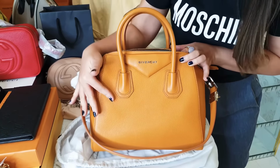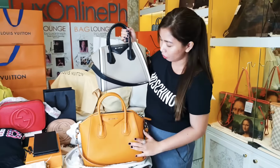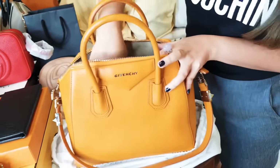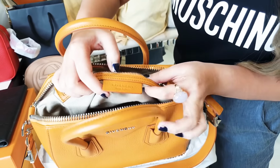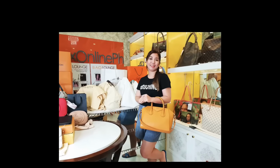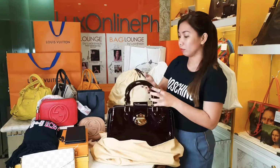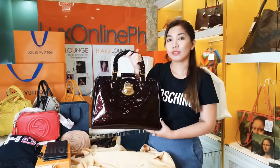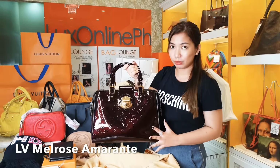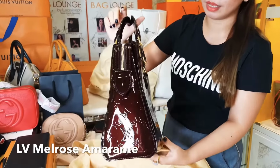So this one is goat skin. Ito ay calf skin and goat skin. So here yung loob, malinis. Nagamit. So, look naman, di ba? Super nice. Ang ganda, guys.